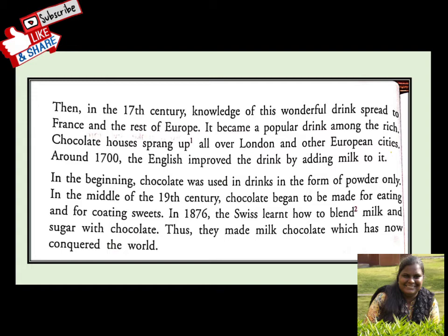It was a very popular drink among the rich people. So in London and almost all the cities of Europe, many chocolate houses were built. Not only that, in the 1700s, these English people improved this drink by adding milk to it.